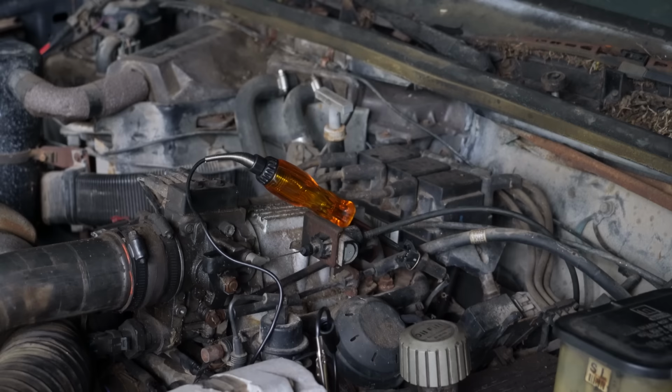Well, I can see that from back here. Well, that's gonna do it for our basics. We hope it has compression, but we've got fuel, we've got spark. The injector harness is doing the thing. We're just hoping the injectors inject. I'm gonna go plug this fuel pump in.